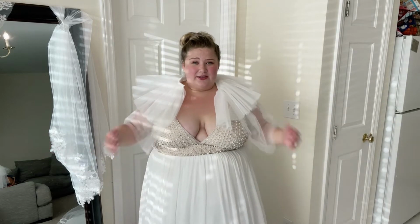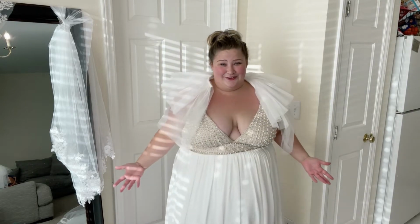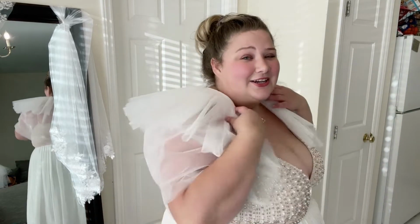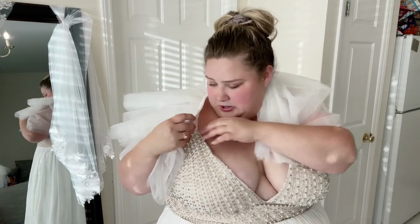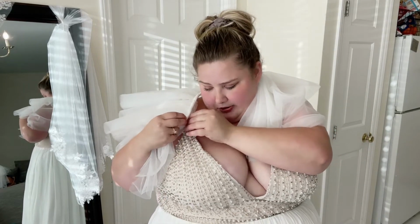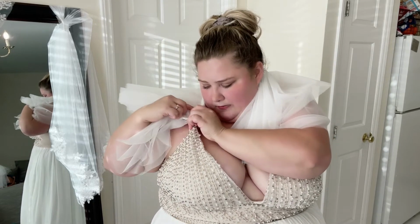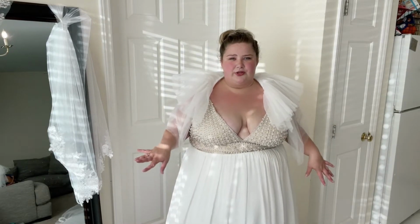So this is what this would look like if I were to pin it on the shoulders. And it gives me sleeves. It's cute. I actually think it's such an easy way to give yourself sleeves and a super affordable way to sort of create your own dress. Let's see what it would look like if I actually pinned it. It definitely alleviates the stress of showing your arms.